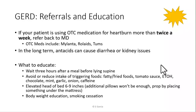So the boundary is actually twice a week. If your patient is using an over-the-counter medication like Mylanta, Rolaids, Tums, something like that, more than twice a week, they actually need to be referred back. You might be thinking, oh, I actually know quite a few people where that fits. Yes, you need to refer those people to their PCP.